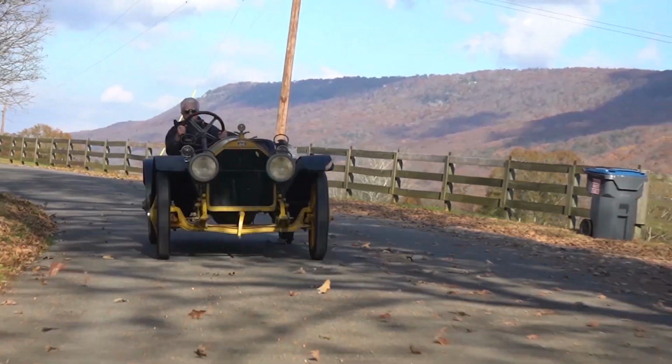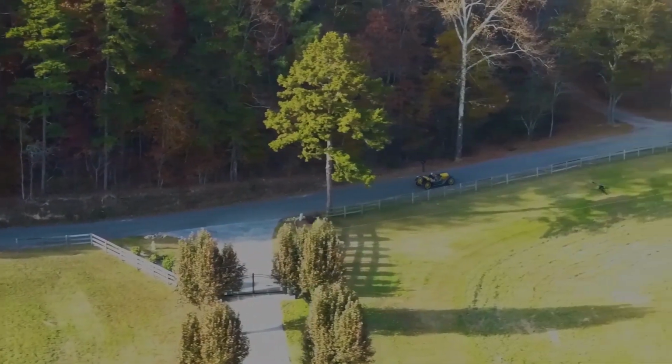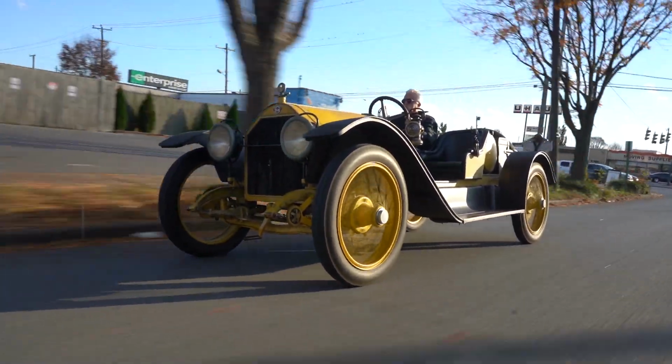Have you found what you've been looking for? Across the road, it always winds. Keep your eyes on what's in front of you. You just don't know what you might find.